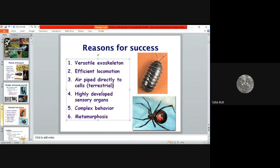Tracheae are tubes through which air directly enters, and air is responsible for respiration, that is, the exchange of gases. That is a very efficient system in comparison to our respiratory system, which uses fluids, that is blood and respiratory fluids. This is more efficient because air is a much lighter medium.